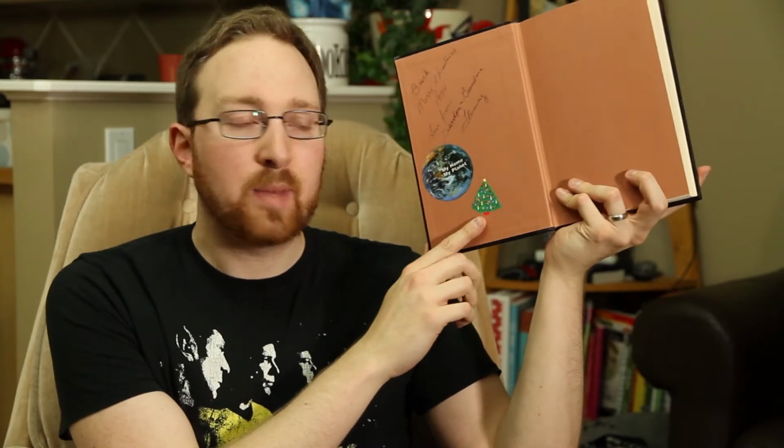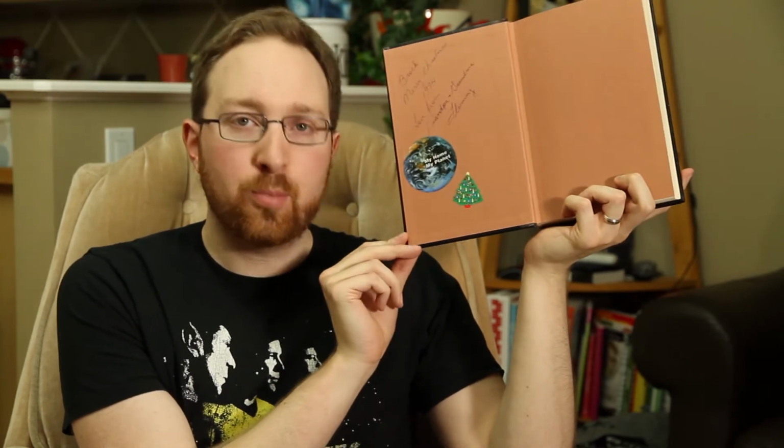I also put weird stickers in it, like a Christmas tree and a thing that says "My Home, My Planet," because it was a journey to the center of the Earth, so let's put an Earth on the book. I don't put stickers on my books anymore. I think that's an absolute no-no. Our next coordinate is 521.